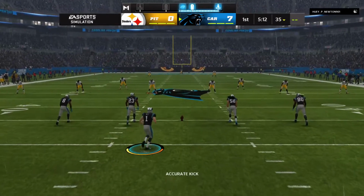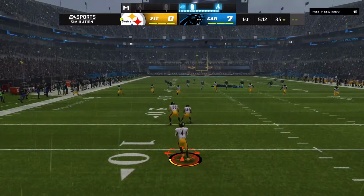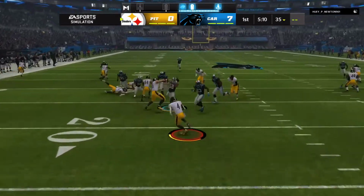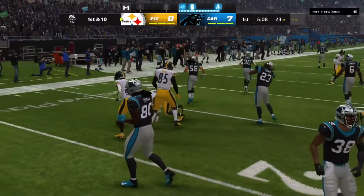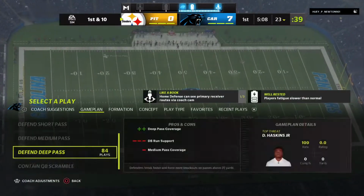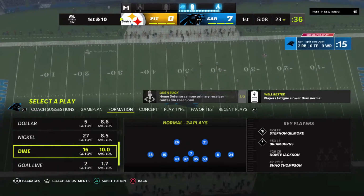Joey Sly now to kick off after the touchdown. The return is Mickens. And not much happening on the return as he'll get this to about the 23. The Steelers take over 1st and 10 at their own 23-yard line.